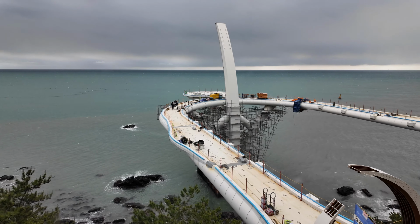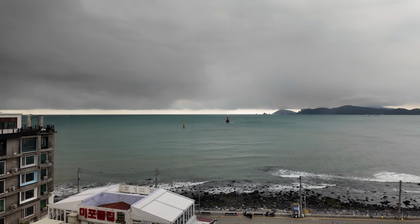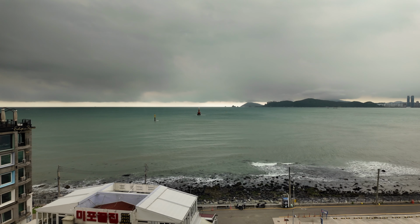You could really see those clouds. Yeah, they're really lovely, almost to the horizon. I think it's worth the wait to see this view. This is nice. Yeah, I agree.